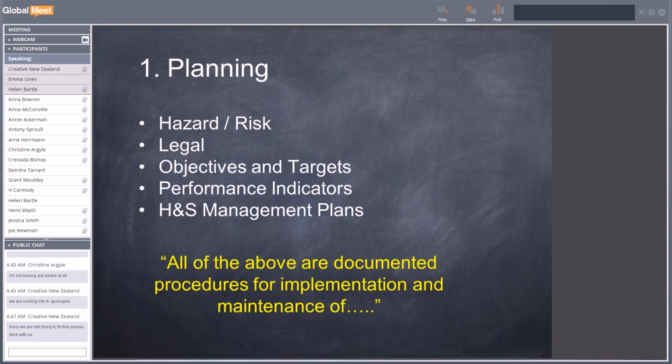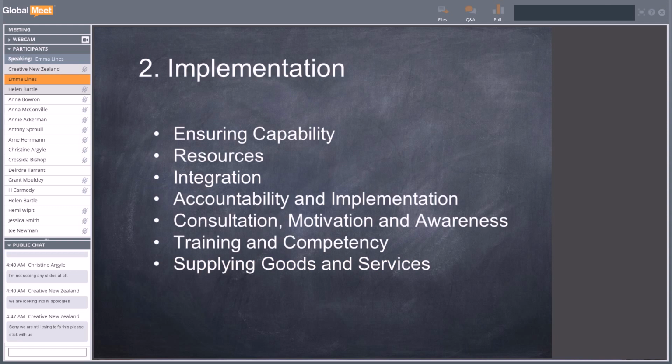The next slide we're into is the implementation. We've done a bit of basic planning, and we've got a bit of implementation to do now. So we've got to ensure our capability in terms of our organisation. We've got to ensure we've got resources. That looks at things like human resources, physical resources, and even financial resources. We shouldn't cut corners.